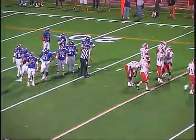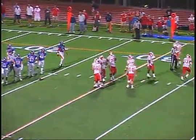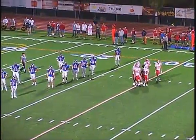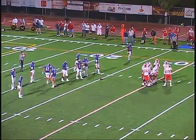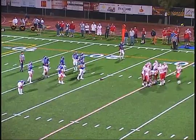Clayton Padilla on the stop for Westlake. Sorry, that's Trenton Padilla, not Clayton. My mistake. I'll bring up 2nd down and 7. The clock is running. We're at about 30 seconds left in the quarter. Time for one more play, depending on the outcome.